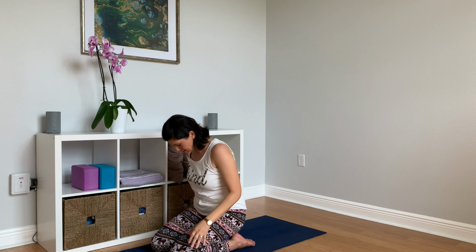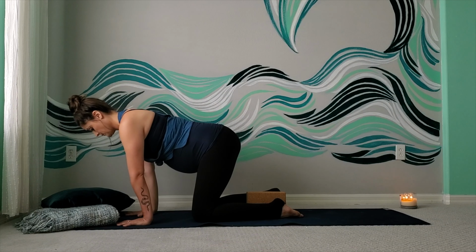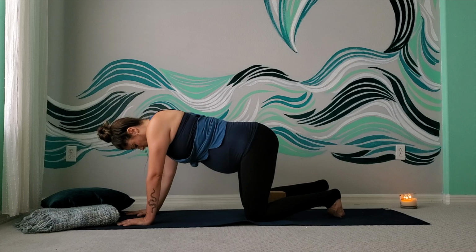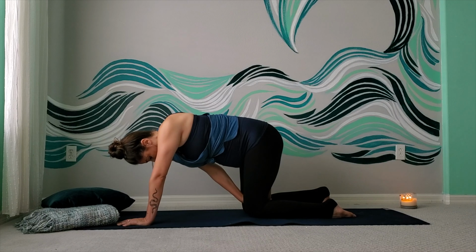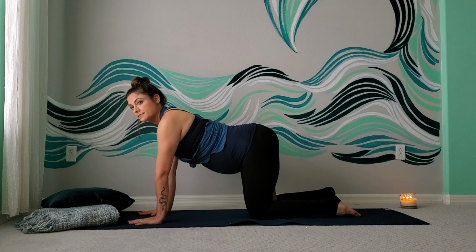Come forward onto the hands and knees. And if you do have the block, it'd be nice to use it for cat and cow. That's going to bring some more awareness to the center, the midline. Place the block right in between. It's a little awkward to place it in between the thighs. It's wrists underneath the shoulders, knees underneath the hips, and tops of the feet on the mat.